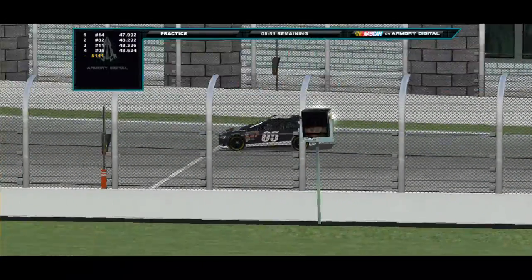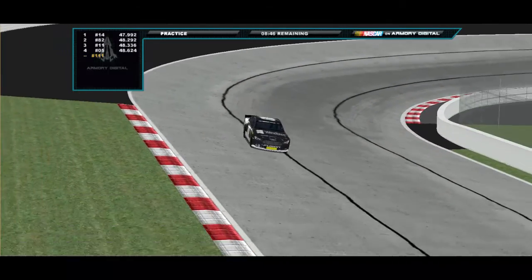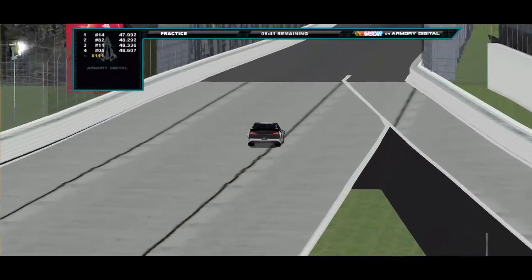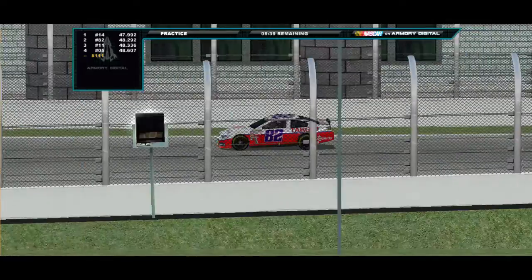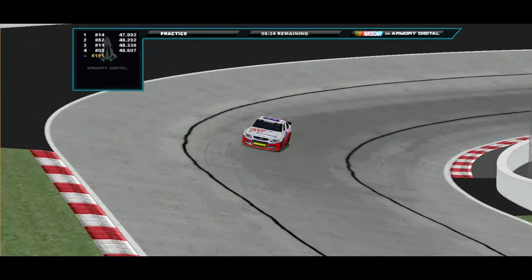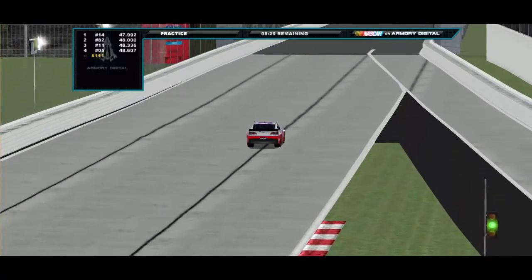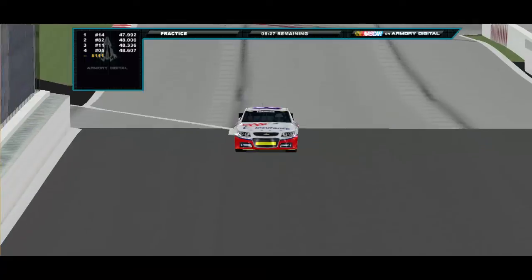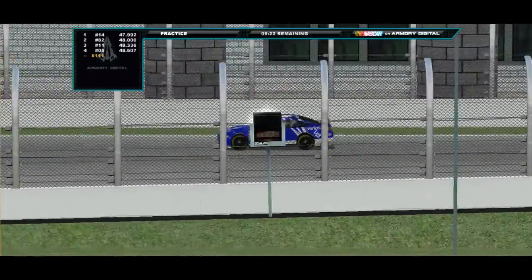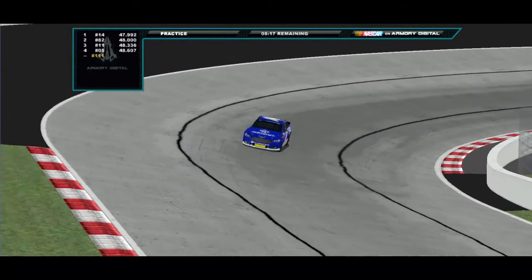What about Johan Arndt? Arndt has not been showing how well he can drive today, and he improves, but not enough. Still a 48.6. He is slow. Annie Thomas now coming around that last corner. 48.0. She improves. They're only 8 thousandths off of each other. There may be an inter-team rivalry growing right now between these two.